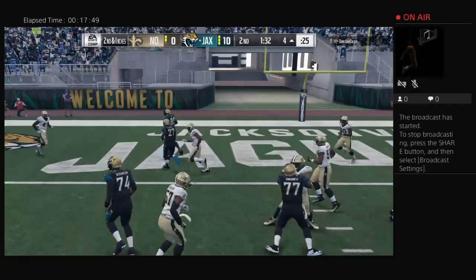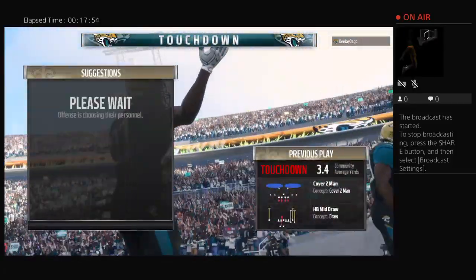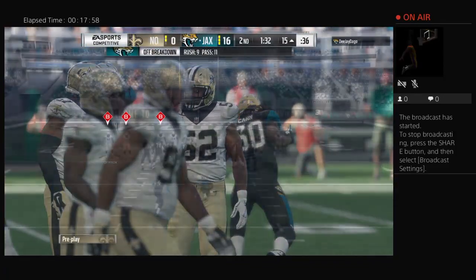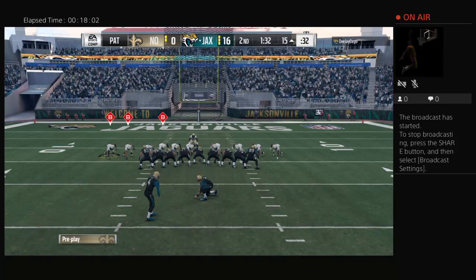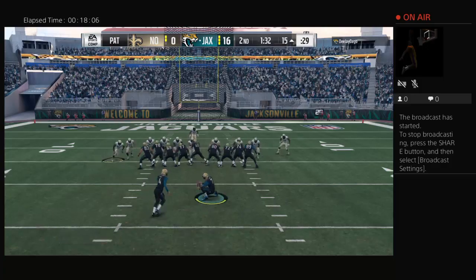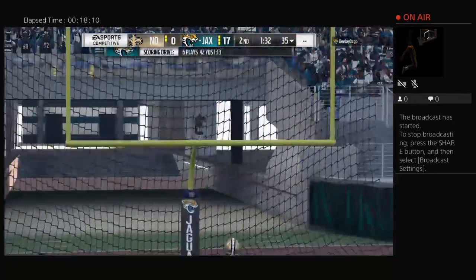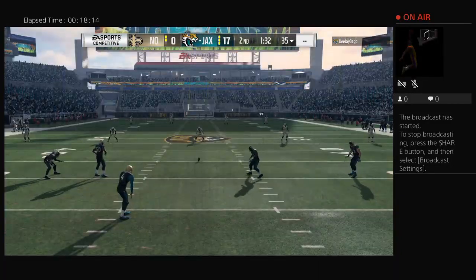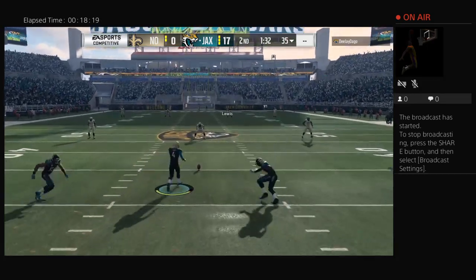They'll run it again with Fournette. And he'll take this one in for a Jags touchdown. A great effort there. Taking it in from 4 yards out. And the Jaguars add 6 to their lead. He's got it, and it's 17-0. Here's Lambeau out to kick this one away.